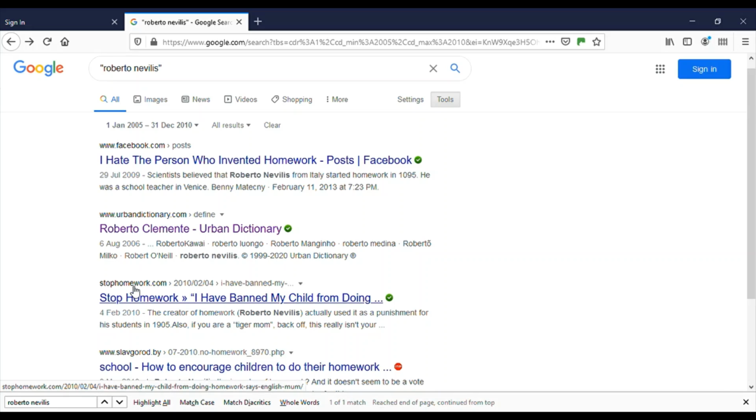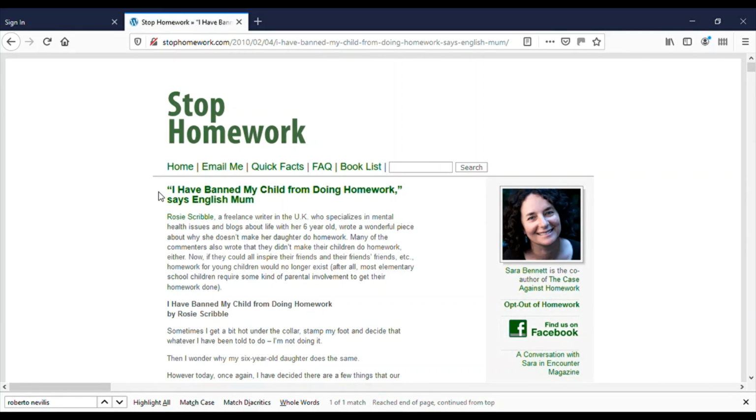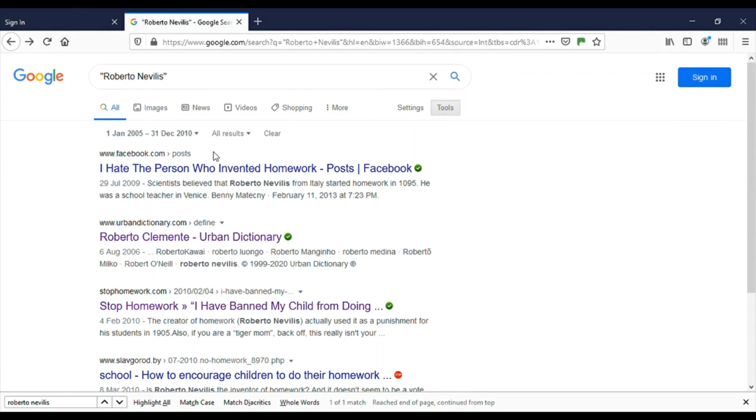And in this link here I can see bias in the URL name and obviously bias in this Facebook post. Again, Control F, Roberto Novellis, it's found one result, and that's just from a comment somebody left in 2016. So I think we've found where this information originated. A Facebook post from July 2009.